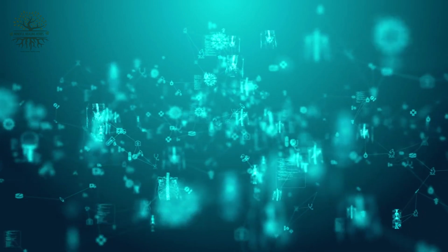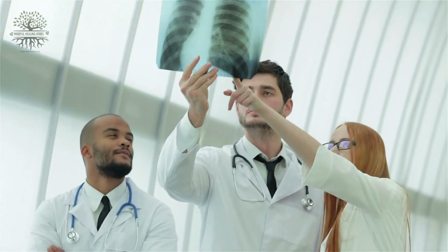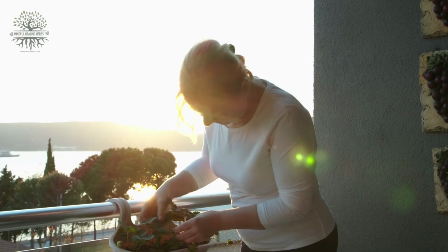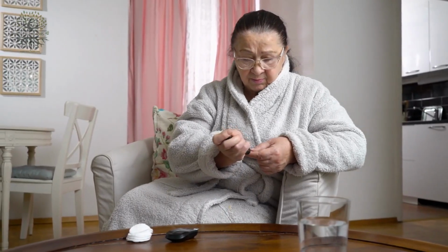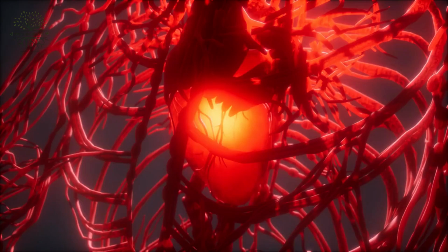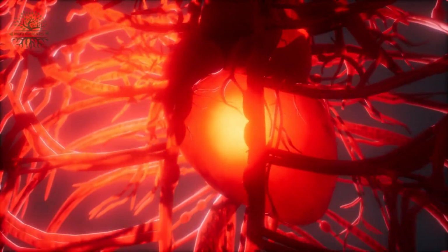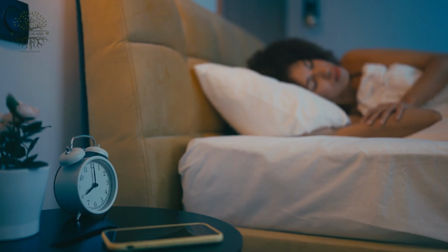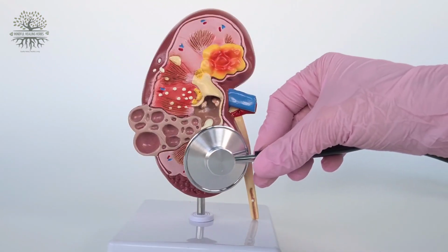Who is most at risk? Are you at risk? Let me be direct about who needs to be especially vigilant. You are at high risk for PAD if you are over 50 years old, especially if you smoke or have diabetes, are over 65, regardless of other risk factors. Are any age with diabetes and at least one other risk factor, have a known history of heart disease or stroke, because the same plaque that's in your heart is likely in your legs, are African American. This group has twice the prevalence of PAD compared to white Americans, have chronic kidney disease.